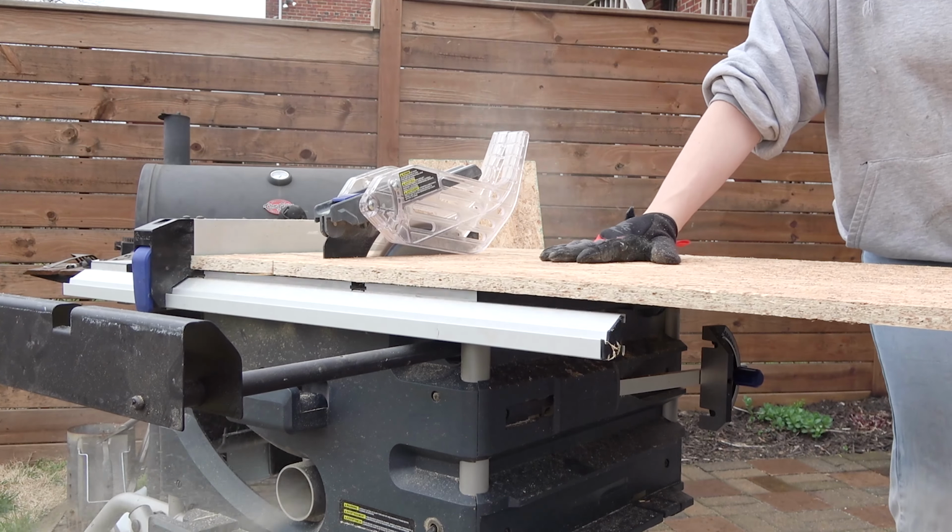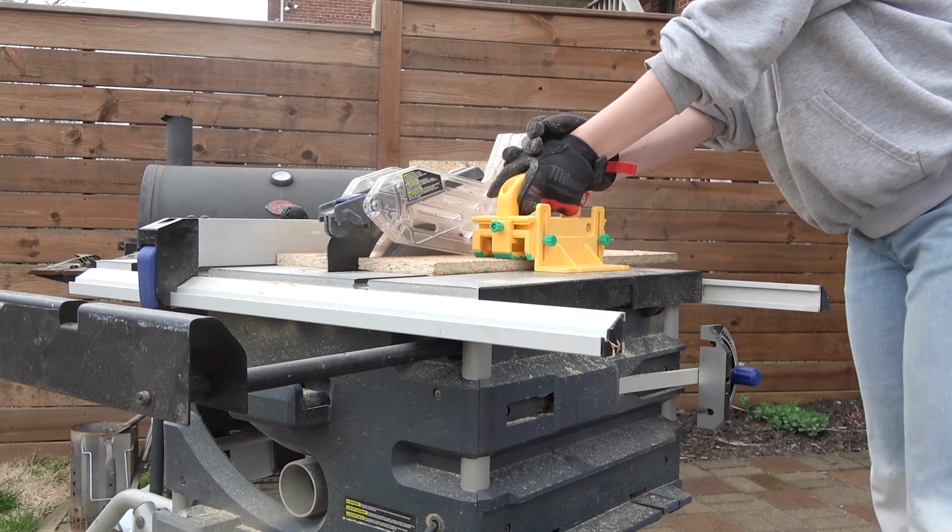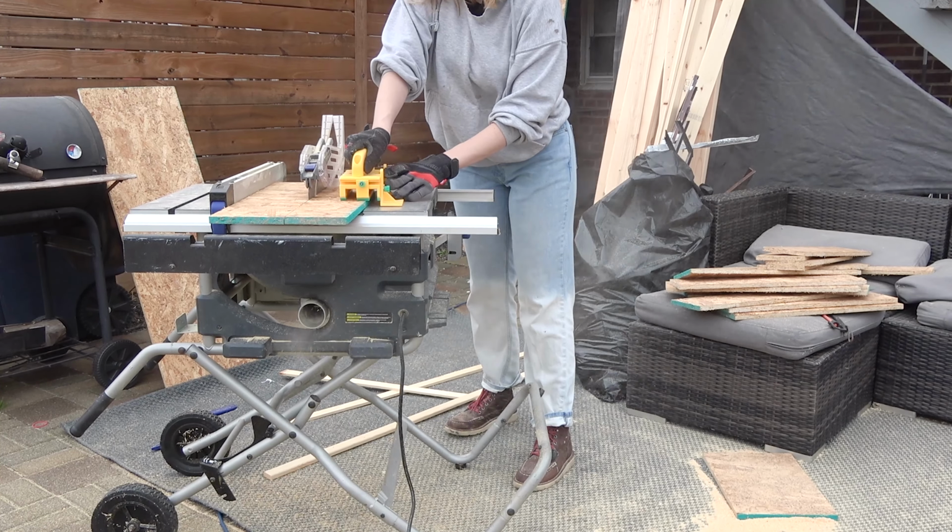Originally, I was going to do a fairly simple upholstered seat cushion. My brother wasn't really on board with the channel tufted seat and back cushion, but I think as the kitchen started to come together, he realized how dope that would look, and then he gave me the green light to go ahead with this project.